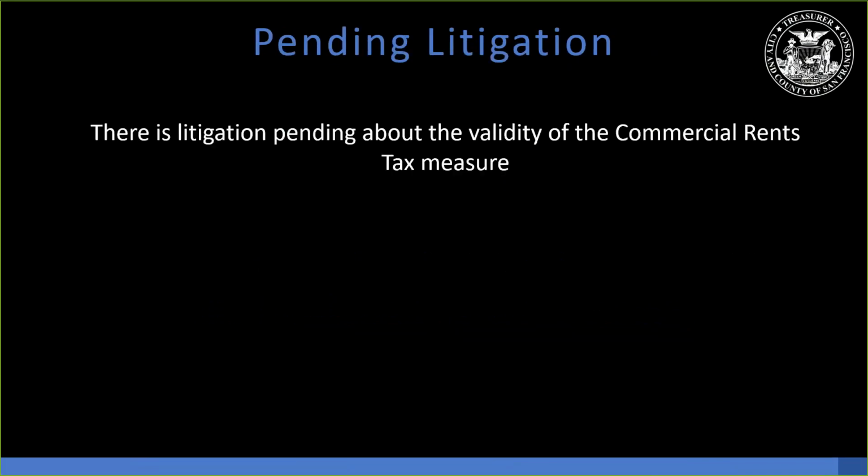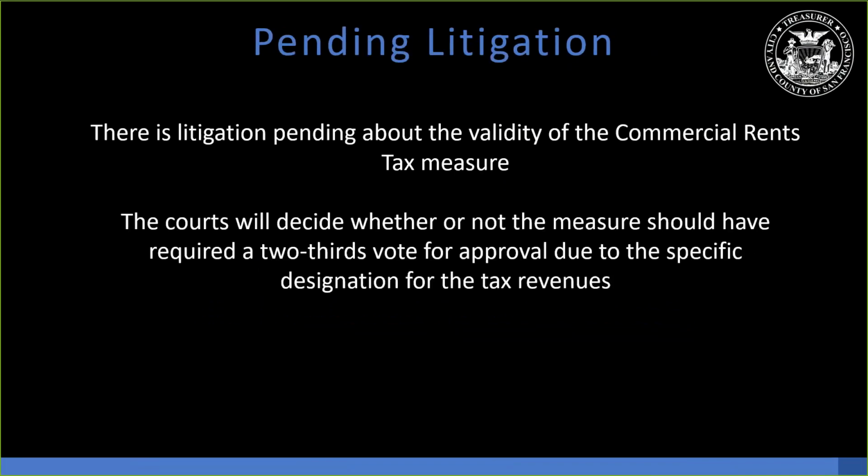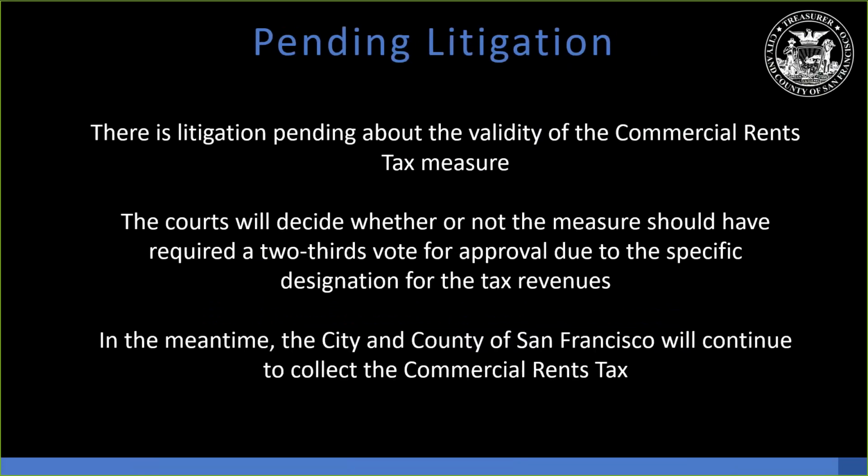There is litigation pending about the validity of the commercial rents tax measure. The courts will decide whether or not the measure should have required a 2/3 vote for approval due to the specific designation for the tax revenues. In the meantime, the City and County of San Francisco will continue to collect the commercial rents tax.